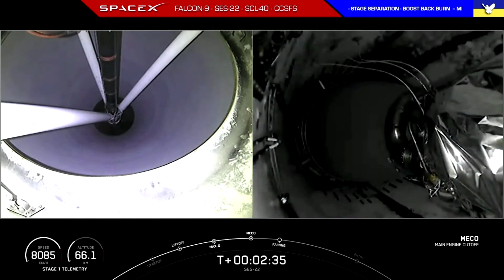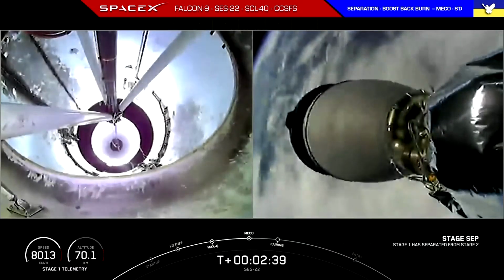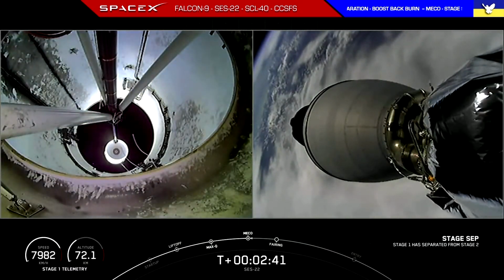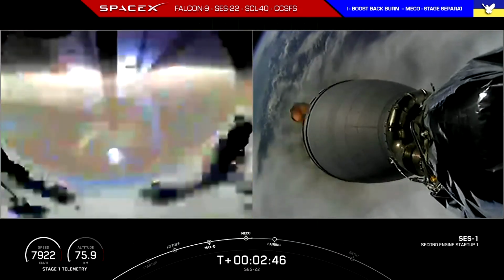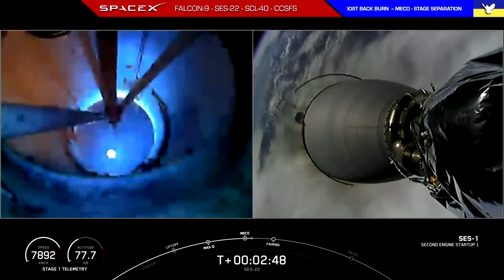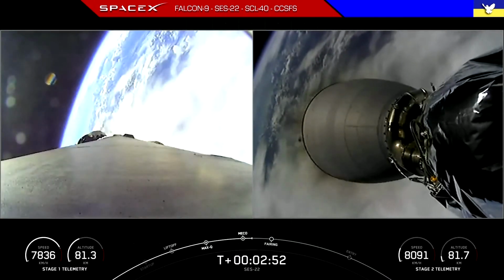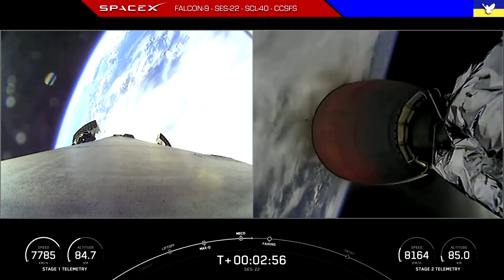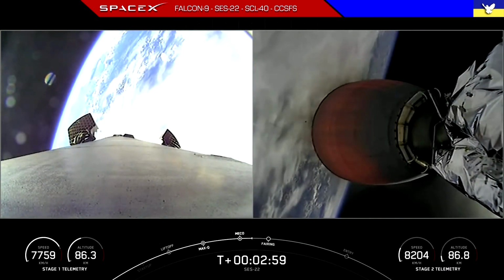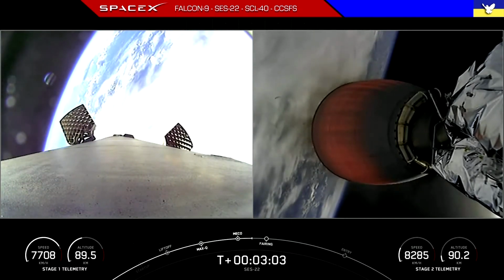MECO. Stage separation. And back ignition. And some incredible views there on your screen. We were able to see MECO, stage separation, and on your right-hand screen, you could see that MVAC engine beginning to light up and glow, that red color there.